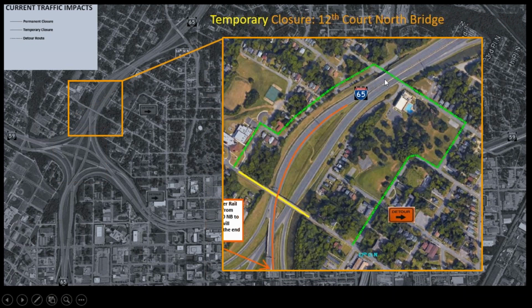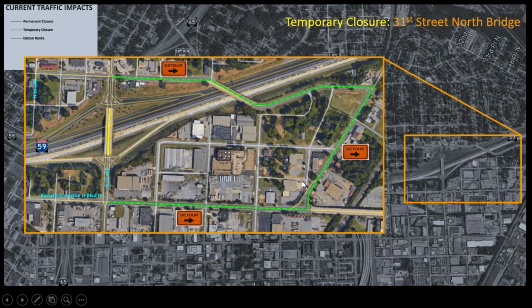Okay, this is the closure, 12th Avenue Court, showing the bridge here is still closed, and this is a detour for that location. Temporary closure for 31st Street, which we talked about earlier. But hopefully that will be open within the next month. We're going to report that at our next briefing.